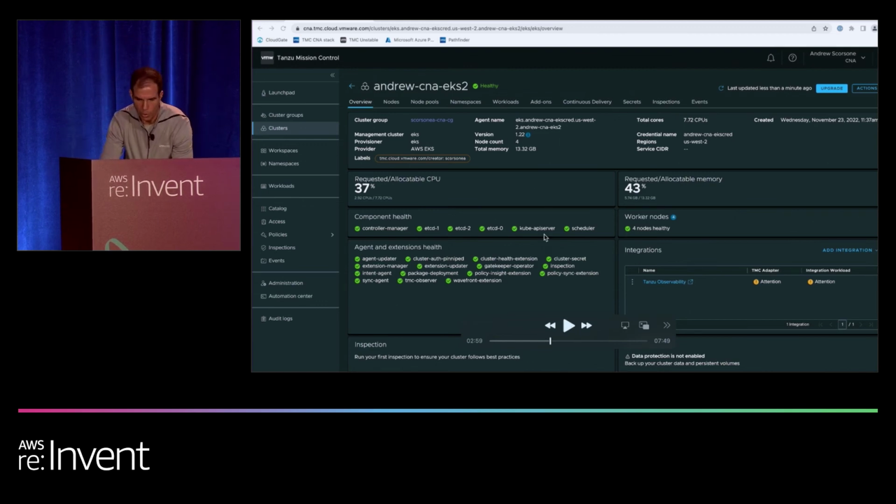And as I was showing before, it provides some great details on some baseline diagnostics. You can see your CPU and RAM utilization and the health of different components and agents that are installed on the machine.